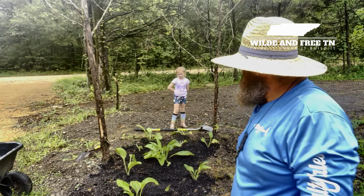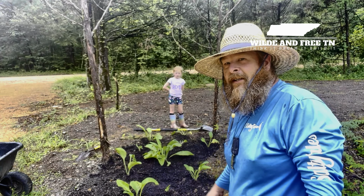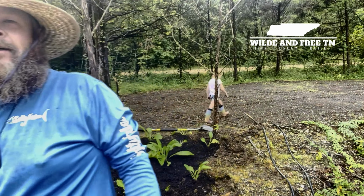Got this all planted. I'm sweating like a dog. What do you think, lady? Looks good? Here, transplanting for comfrey. We're done. Give a little bit of water. And the rain's gonna do it.